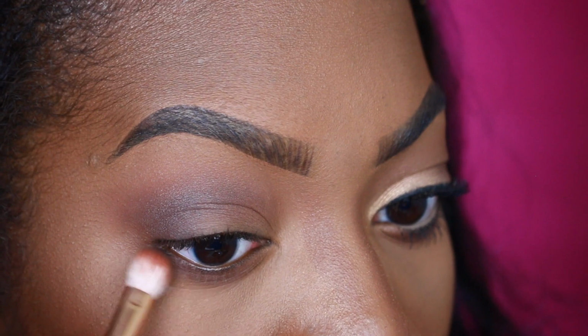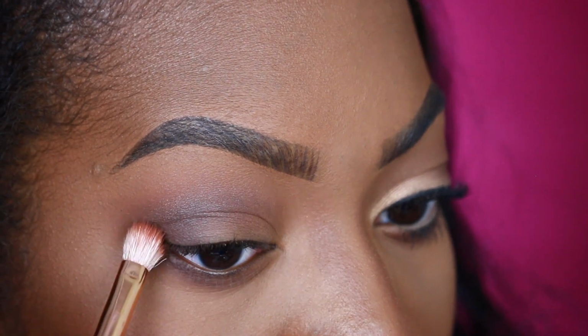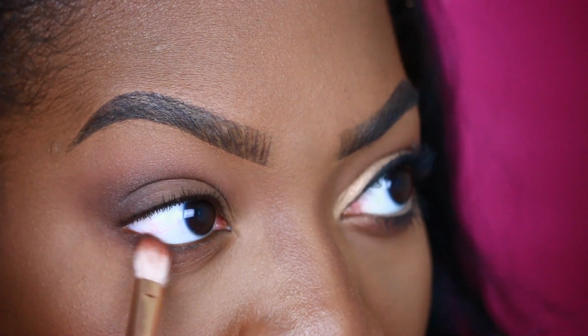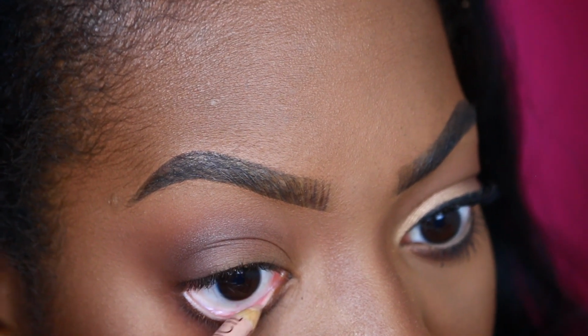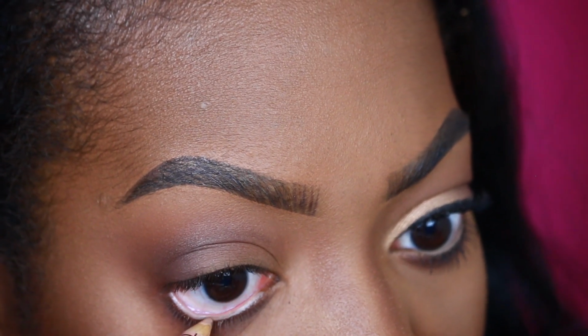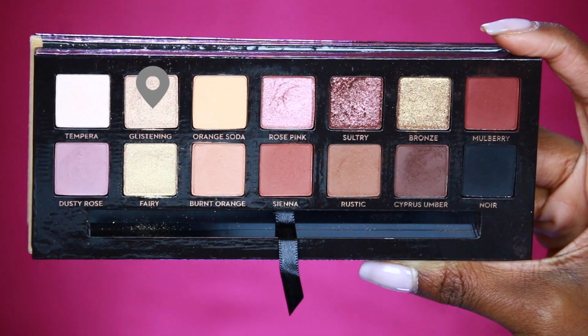So I'm just gonna run Cypress Umber along my lower lash line as well, being sure to not neglect this area right here. Connect the top and the bottom and continue dragging this along the lower lash line. For eyeliner today, I am taking my NYX Wonder Pencil in the shade 3 to line my lower waterline.